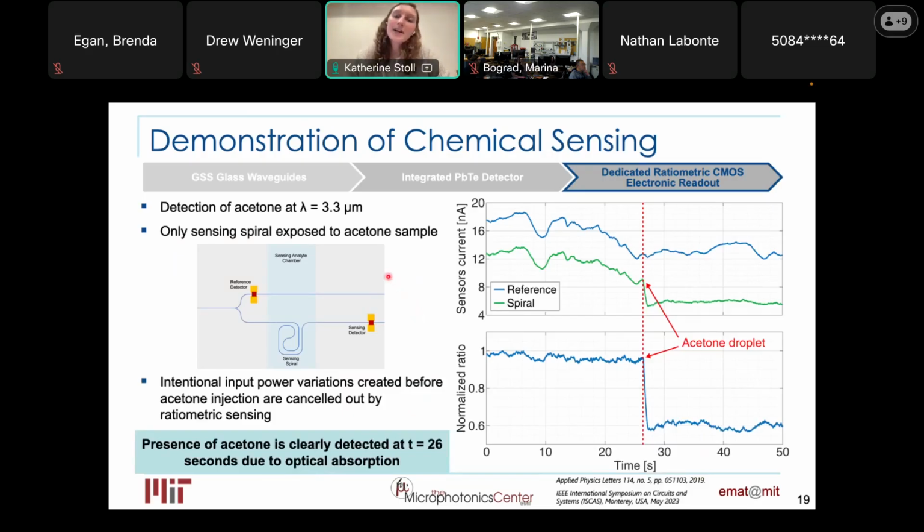So you can see here some of our initial results of this photonics detection system, where we have the two signals of the detector current versus time. In the green, you have the signal from our spiral detector or the sensing detector here, and in the blue, we have the signal from our reference detector up top that is not exposed to our chemical of interest. So in this test, we caused some external power fluctuations just by decreasing the coupling efficiency of our laser onto our chip. And you'll see that this caused a large dip in the signal around 10 seconds. But when we look at the ratiometric signal by dividing our reference and spiral signal and normalizing the two, this is essentially eliminated at this time period.